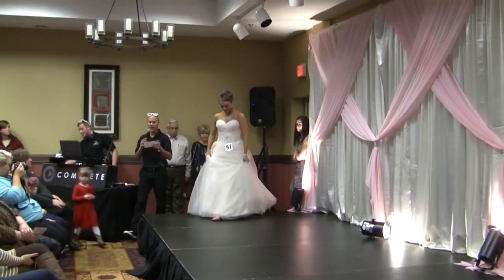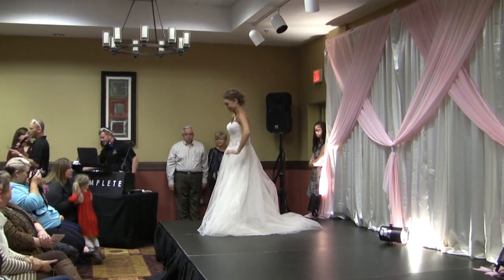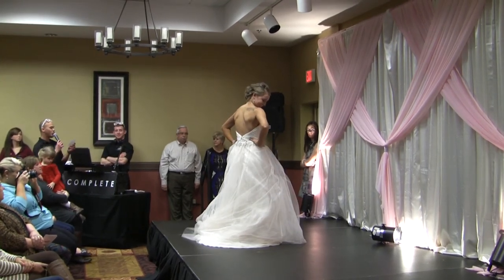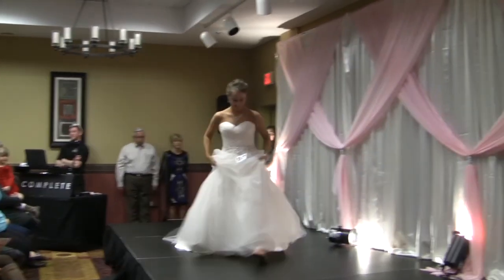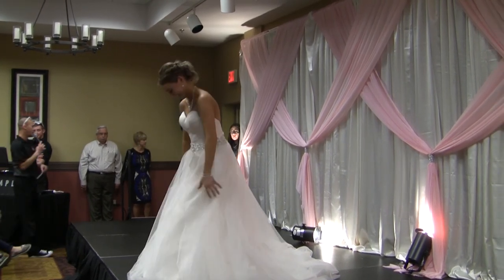We have Darcy back again with dress number 97. Such a soft, elegant ball gown. Beautiful sweetheart neckline with ruched bodice, stunning jewel belt, tulle bottom, featured in blush. Again, this is number 97, worn by Darcy. Very, very lovely dress.